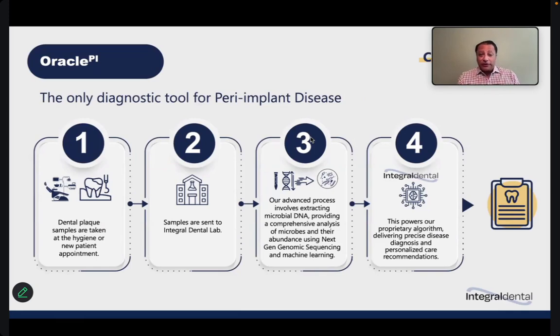So as I was alluding to earlier, Oracle PI by Integral is the only diagnostic tool for peri-implant disease diagnosis. And it's a fairly easy flow. It's not anything unusual. Dental plaque samples are taken. These are easy samples to take with a small curette or a small swab in the sulcus. Then you send it in the package to Integral. And then what's interesting about this is they use their DNA processing to not only get a good idea or an accurate idea of the kinds of microbes that are there, but the levels of microbes that are there.